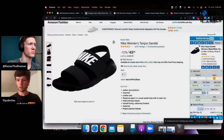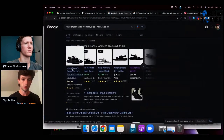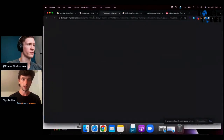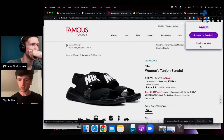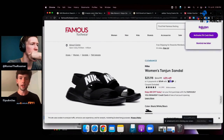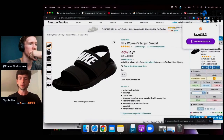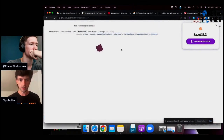So we can pay 20 for these. This one would be a 50, so we can pay like 25 right here. Okay, this is going to be close. So we're paying 26 probably. Yeah, 26 right here. Famous Footwear had a coupon. Over the weekend, they added a 15% off coupon. So this would end up being like 22, and then it's totally profitable. I got some of these other colors and sizes though.